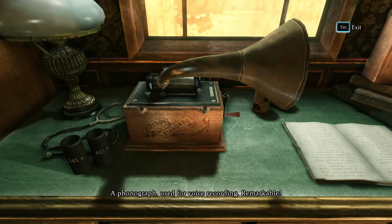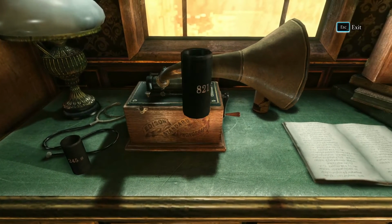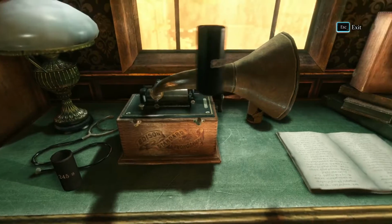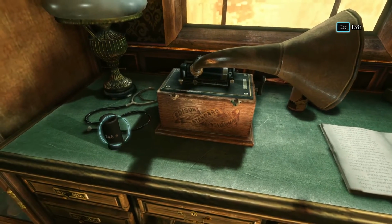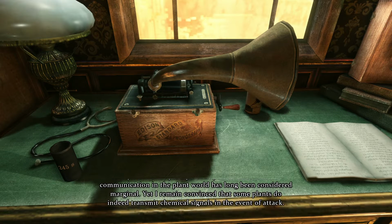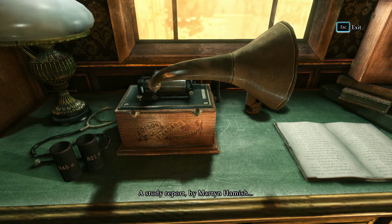A phonograph used for voice recording. Remarkable. Yes, this is quite a modern laboratory. I don't hear anything. Martin Hamish's perception of plants. The notion of communication in the plant world has long been considered marginal, yet I remain convinced that some plants do indeed transmit chemical signals in the event of attack. A study report by Martin Hamish.